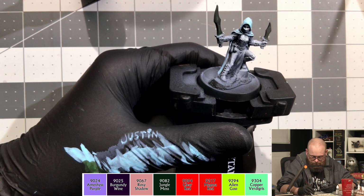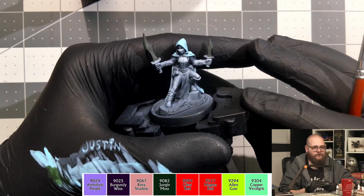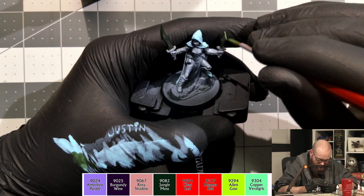50-50 jungle moss and alien goo. Now, building up on what we had previously, I'm going to try and keep my finger right behind the blade so that the contrast is really bright. I'm going to go ahead and do this entire blade edge here, so that's very, very obvious.